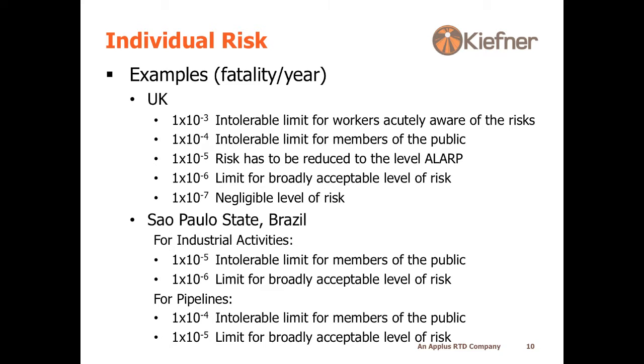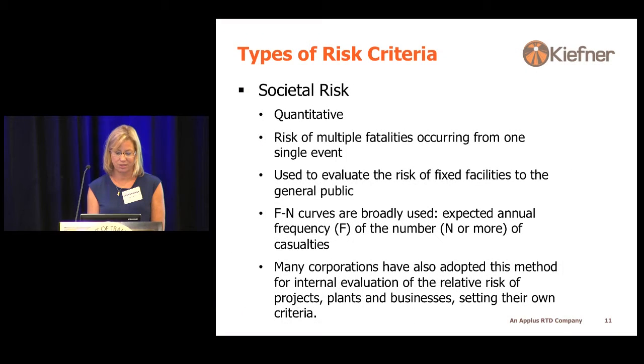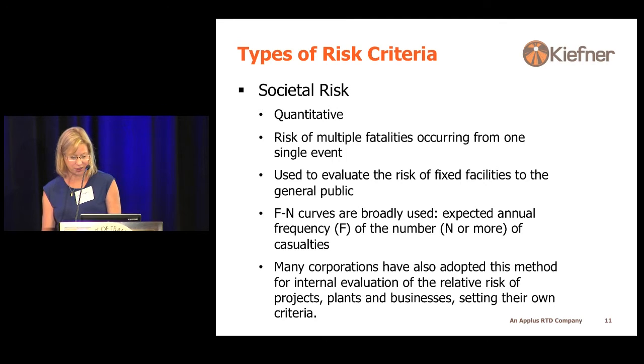And then there's societal risk, which is also quantitative, and it's the risk of multiple fatalities occurring from one single event. It's typically used to evaluate the risk of fixed facilities to the general public, where FN curves are broadly used, and many corporations have also adopted this method for internal evaluation of the relative risk of projects, plants, businesses, setting their own criteria.